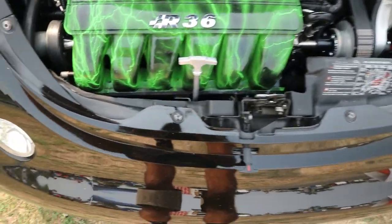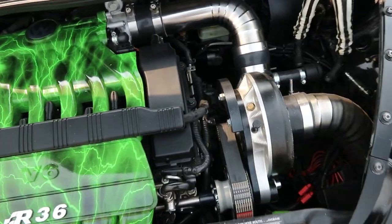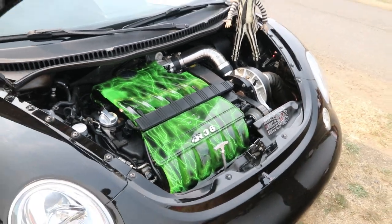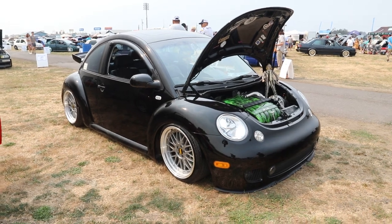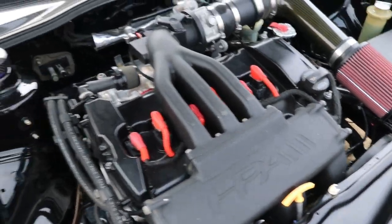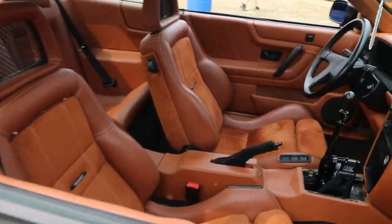There's no room in the front. But 3.6 supercharged. Not real wheels. No, yeah, I saw. But still, 3.6 supercharged. Looks good. VR6 Corrado with the HPA manifold, carbon fenders, and the brown interior. Look at that.